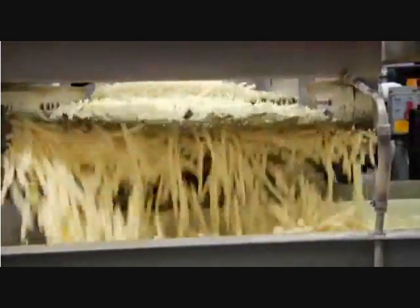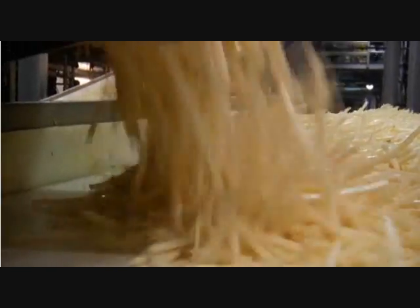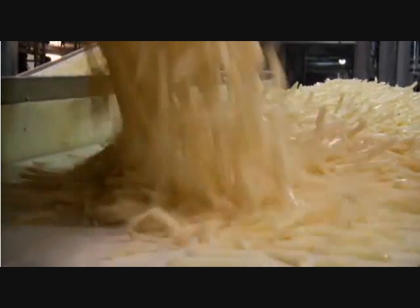Now we're going to start the processing of the French fries, and we call it the art of processing. Each step that these French fries go through, we're building quality in, because at the end the end product is we want a good, consistent French fry for McDonald's and their customers.